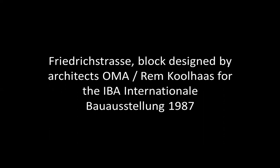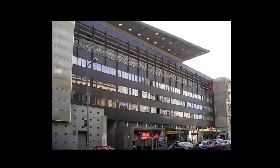Friedrichstrasse, block designed by architects OMA and Rem Koolhaas for the IBA, Internationale Bauausstellung 1987. Again, I am unforgivable. I do not know German. But this is the building. It's right across the street from that Checkpoint Charlie Museum by Peter Eisenman. This is by Rem Koolhaas.